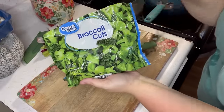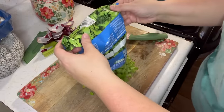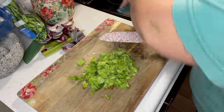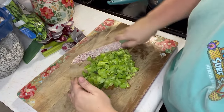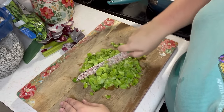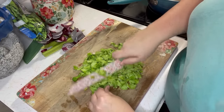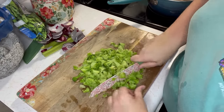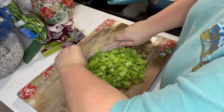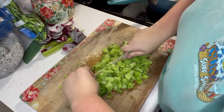I went ahead and heated up my broccoli cuts in the microwave. And I'm going to run my knife through them. You can buy already chopped broccoli cuts, but this is cheaper. This is just 88 cents for the bag, when you can get the broccoli chopped already for, I think it's almost $2.18 now. I'm not sure. I really don't buy it because it's that much more expensive when you get less broccoli. I'm not too proud to save a buck by chopping.